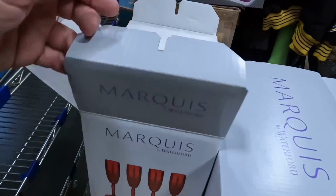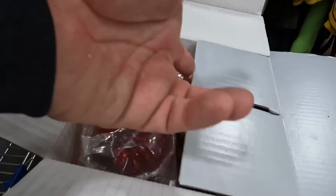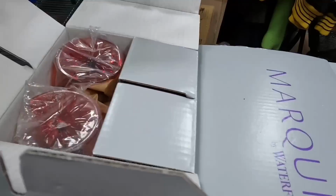We got Waterford here. I think Chris determined these have flaws in them. For example, this is one broken cup, and then there were three regular. So with this type of stuff, I don't know if we're going to list them.